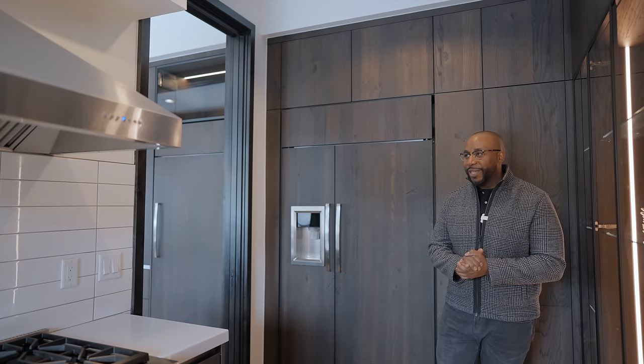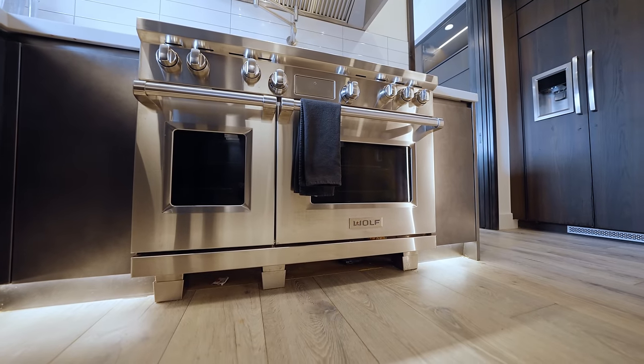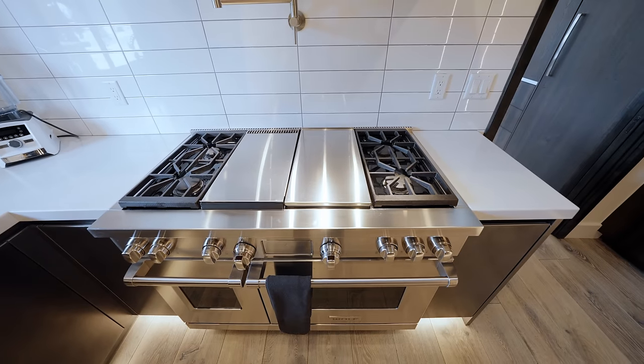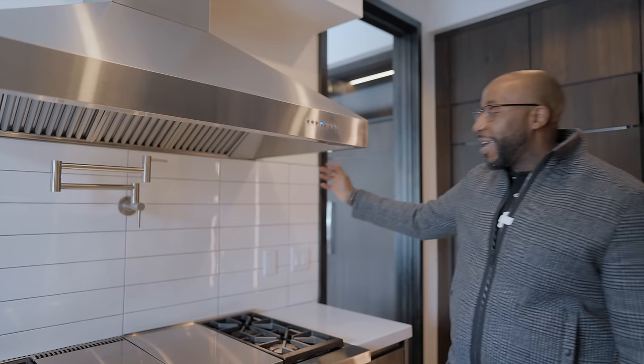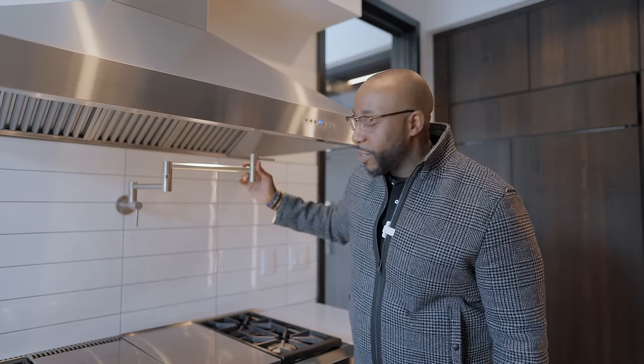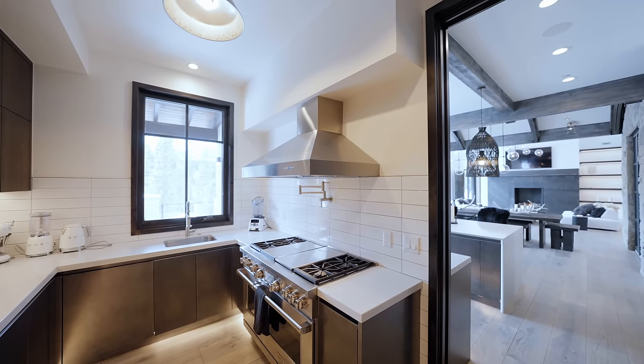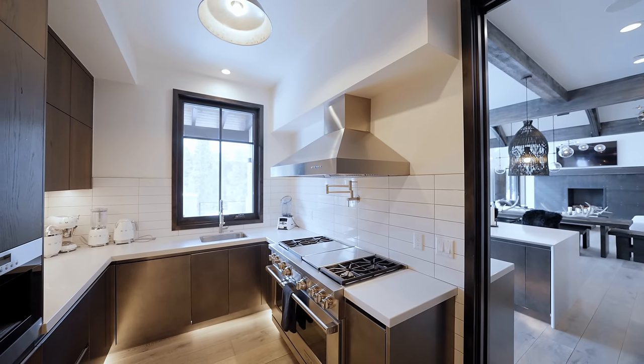And wow, check out this really cool space. They're calling this a butler's pantry. As you can see, we have a huge 48 inch Wolf gas range here, 4 burners, 2 griddle tops, huge hood vent above, and we also have a pot filler. So, I mean, if this is a butler's pantry, I wonder what a regular kitchen is. This is really a full-on prep kitchen, everything that you need right here.